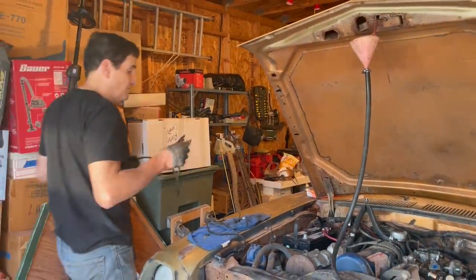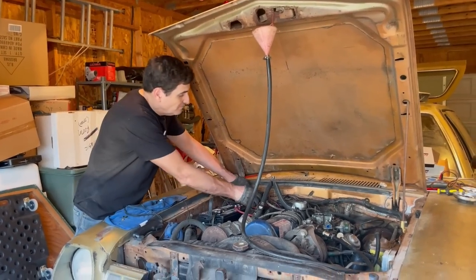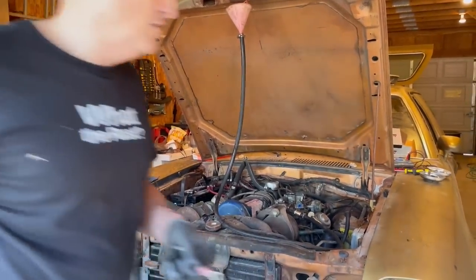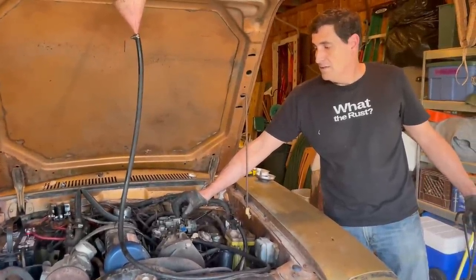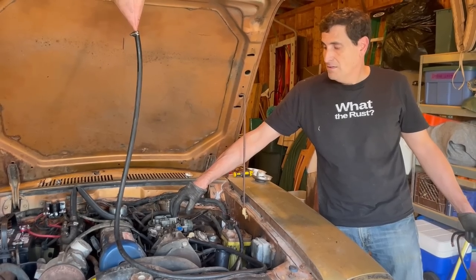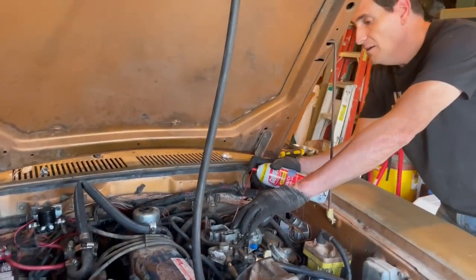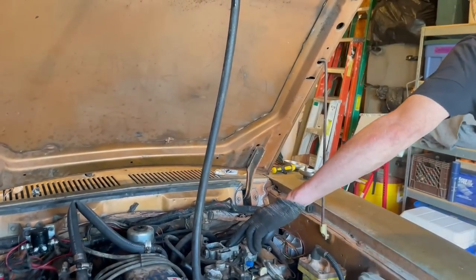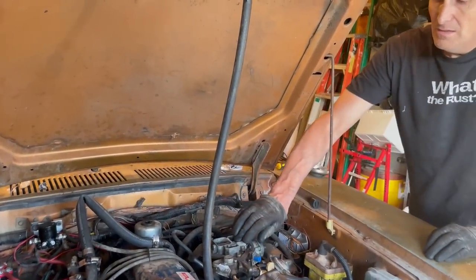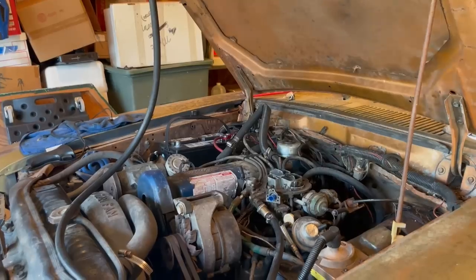So let's give it a try. If it runs without the throttle plates closed, we'll know that it helped. Didn't do it. There's still a leak back there. It was worth a try. Trying to find out exactly where that leak is, but there's still a leak back there. That old carb's going to need to come off, probably.